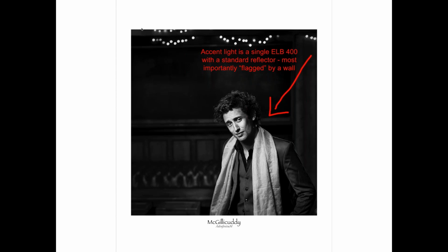But most importantly in this, I've flagged the light, and that's just a technical term that means I've put something in the way. So where the light was, it was actually in an opening that could have been a doorway, but it wasn't. It was just an opening from this room into the next room, and we positioned the light very, very carefully so we would get this effect.